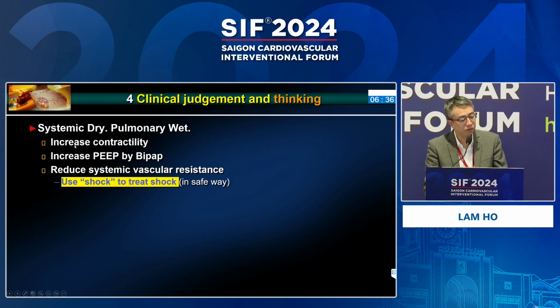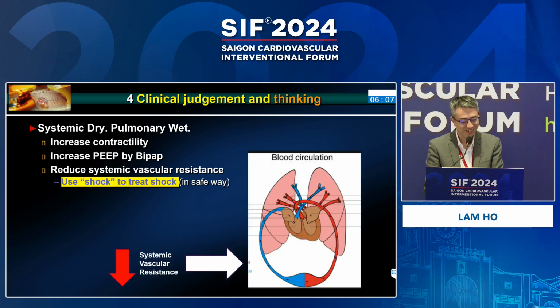So the principle is increase contractility, and we put the patient on BiPAP, increase PEEP, that means increase the pressure in the lung. And also, we try to reduce the systemic vascular resistance. There is an interesting saying: use cardiogenic shock to treat cardiogenic shock. Drop the BP, further let it drop, so that she can survive. Is it possible? Use toxin to treat intoxication.